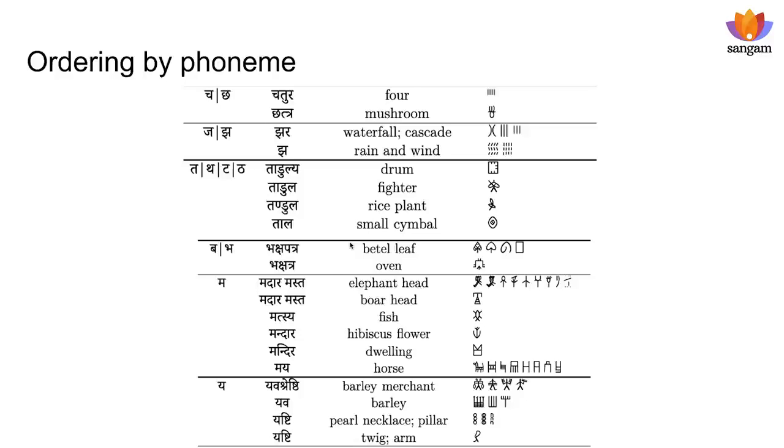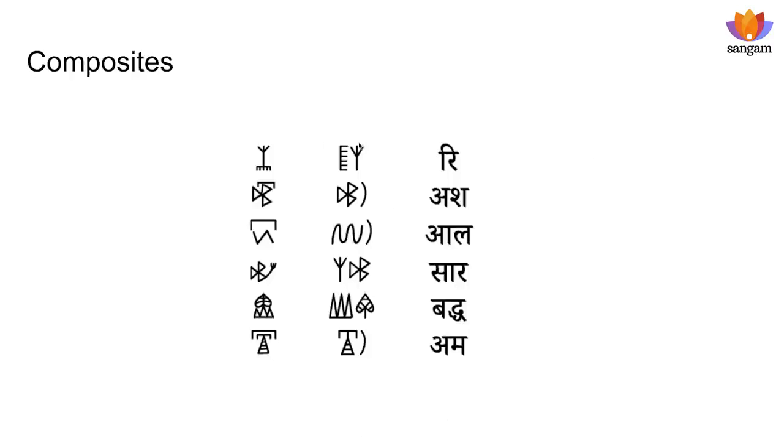And the base symbols turn out to be only 81. And then there are composites. Composites started as a space-saving mechanism, because there's not a lot of horizontal space. So they started writing one below the other, and you just read it as two symbols. It's very simple to read composite symbols.